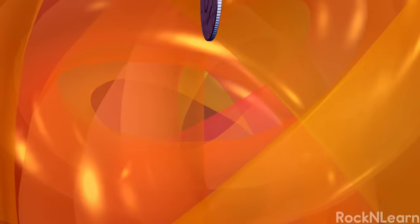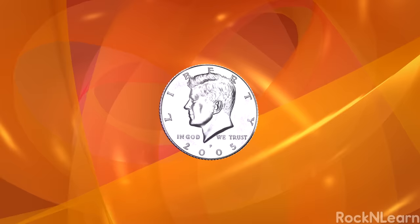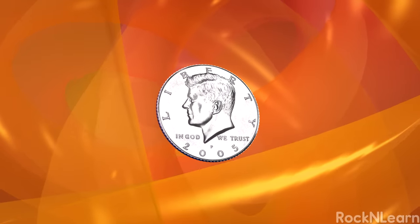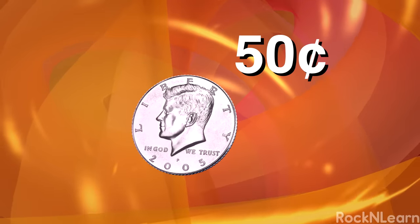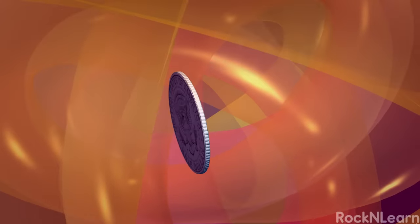On the front of the half dollar is John F. Kennedy. It's worth 50 cents. But you won't find many.